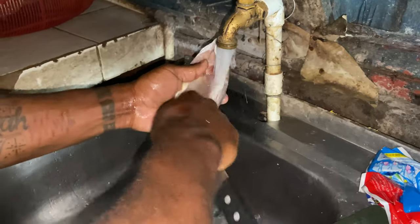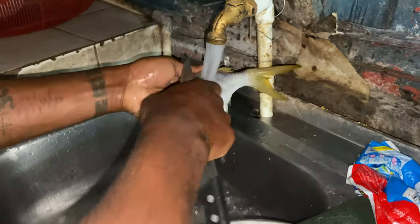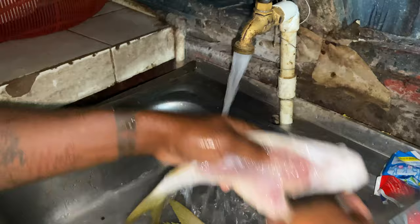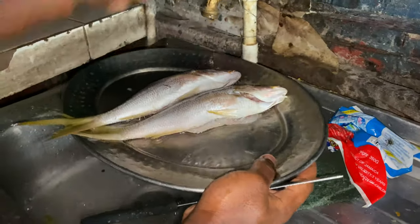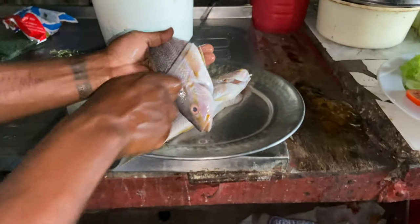This isn't usually allowed, but luckily I was able to gain some access behind the scenes to see how they actually prepare the fish. And so stick and stay to see how the fish is fried. I'll be ordering fish and festival. And stick to the end, you will see me buying something else, which is a little different.